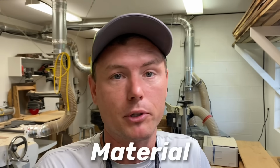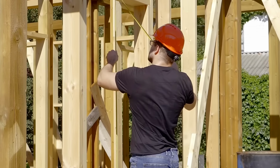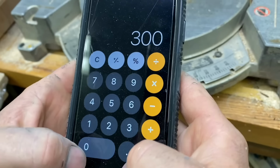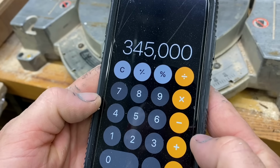Let's just say a house cost maybe $300,000 in material, labor, and subcontractors. You're gonna have lots of material if you plan to build a house. What the contractor is gonna do is charge a percentage, and it might be 10 or 15%, or it could be something different. It could be more. They're gonna take a percentage of the total amount spent, and that is gonna be their fee. So you take $300,000 times 10% or 15%, and whatever that number is, that is the fee that you pay to the contractor for building your house. $30,000 or $40,000 extra. All right, 300 times 1.15 equals 345. So $45,000.